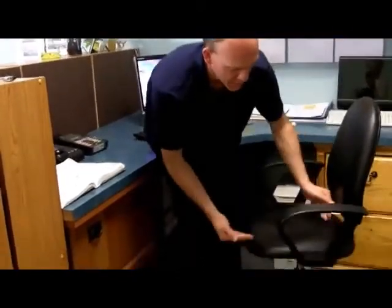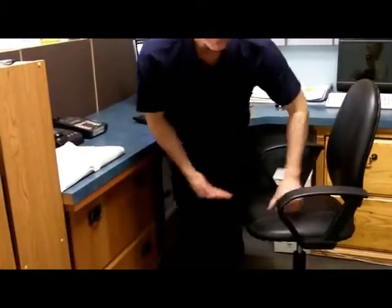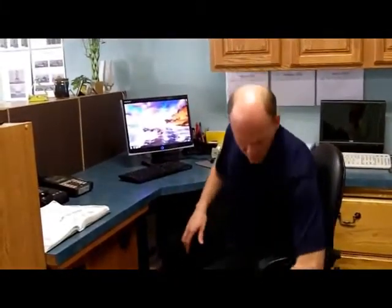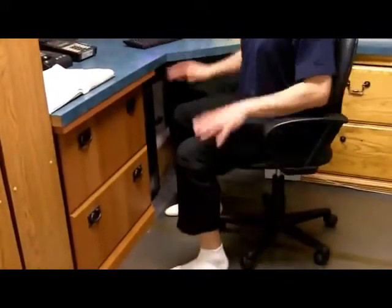You want to make sure that the seat pan is tiltable forward and backward. And of course, that the height is adjustable. That's very important. And if you're very short, you may want to look for a chair that has a footrest that you could put your feet up on as well. So those are a few things.